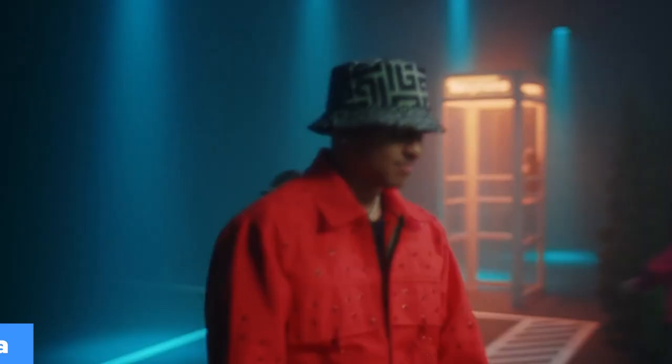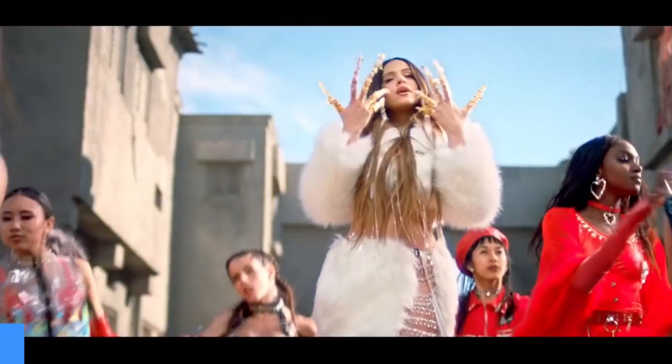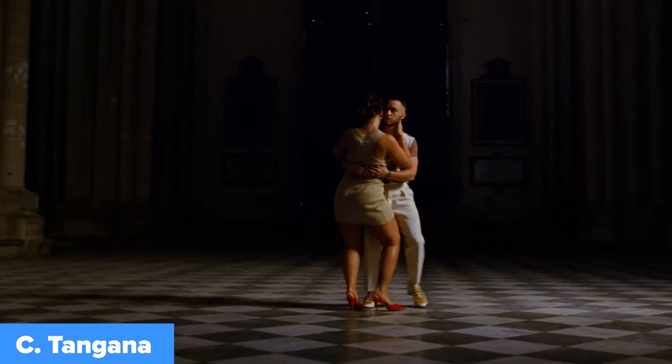Some fantastic artists to check out are Enrique Iglesias, Ozuna, Rosalía, and Si Tangana.